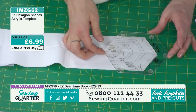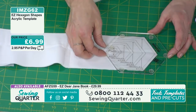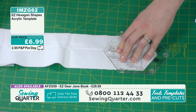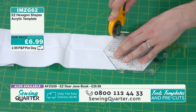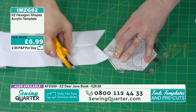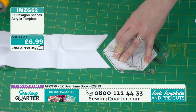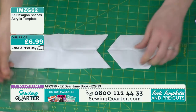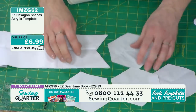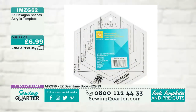So I know that I've got here my 4.5-inch cut. So I'm going to line that up there, top and bottom there. And then again, I'm going to cut. Now this could be your template for your English paper piecing, and just caught that there. There we go. And there you've got, and look, lots of layers there as well. Really easy. So multiple layers, cut, done, perfect. Dink, dink, dink, there you go.